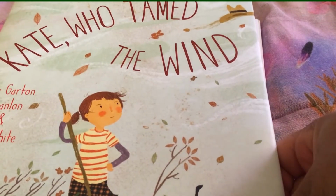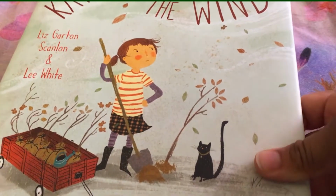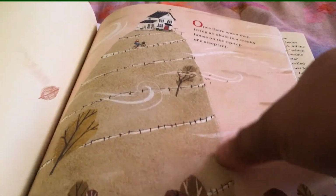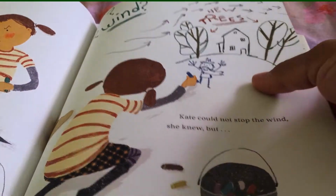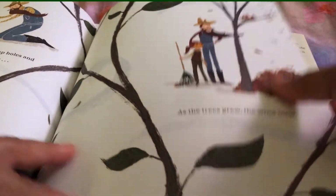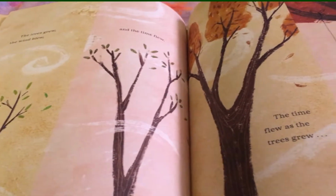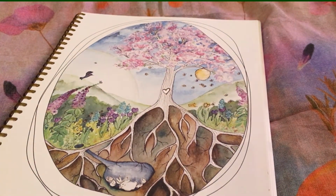For this first week, our theme is going to be the wind. So we picked up this cute book, Kate Who Tamed the Wind by Liz Garton Scanlon and Lee White. It's an introduction, as we transition towards Earth Day and spring, about how wind was a problem, blowing things around, so kind of the cause and effect of wind. Then this sweet little girl figures out how to plant some trees. They nurture them, and as the trees grow, it shows the transitioning effect. And so that's going to go along with some of our spring planting that we'll be doing.